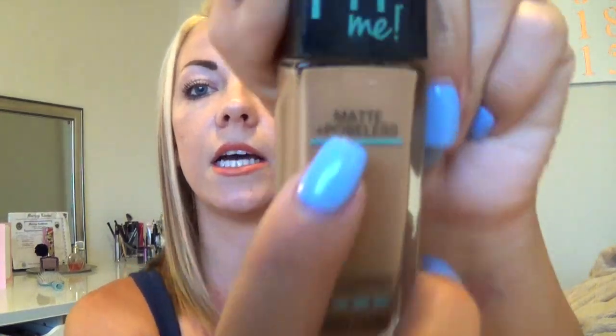So I love this. And I also did buy the Fit Me mattifying powder. So some days I just use the powder, like I'll just put concealer on any blemishes, and then some days I'll just roll with the powder because the powder is also amazing. So definitely check this out, Maybelline Fit Me line, and it does say specifically matte and poreless. I kind of lean more towards foundations that are made for that because that's just my skin type.